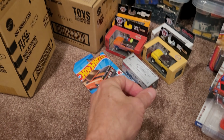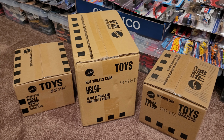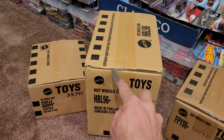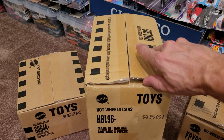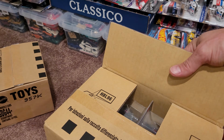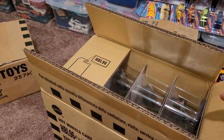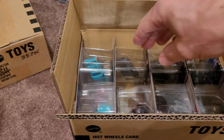So, okay, we got 3 more boxes to open up. Let's see what's in those. Okay, let's go ahead and see what's in these. Now, I've already gone ahead and cut the tape on these boxes, but that's all I've done. Now, this one is, oh yeah, look at that.